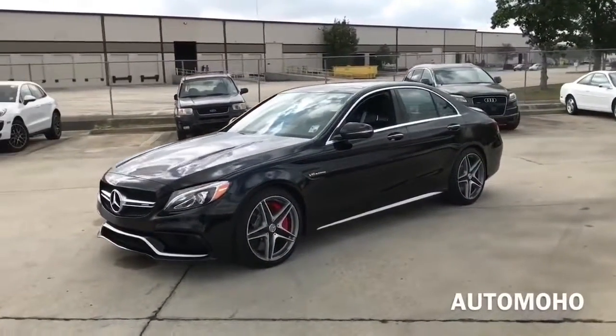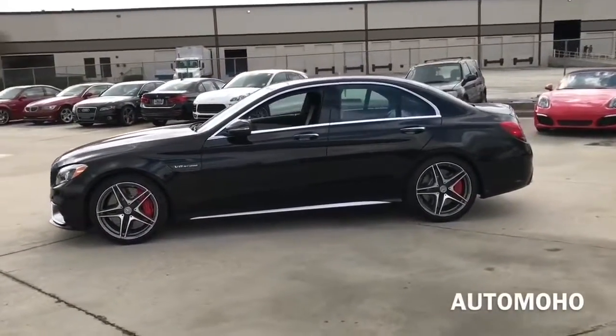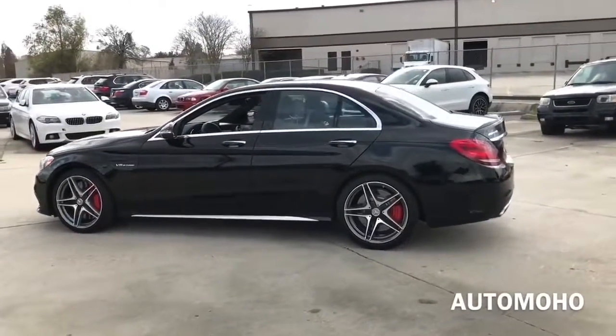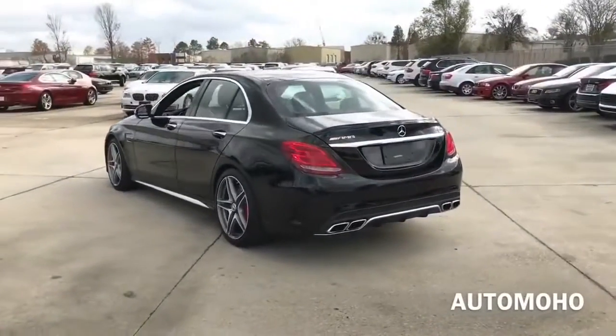Under the hood, the AMG C63 S features a powerful 4-liter V8 bi-turbo engine, boasting an impressive 509 horsepower and 516 pound-feet of torque, which can hit 0 to 60 in a quick 3.9 seconds. That is very fast and impressive for what it has to offer.